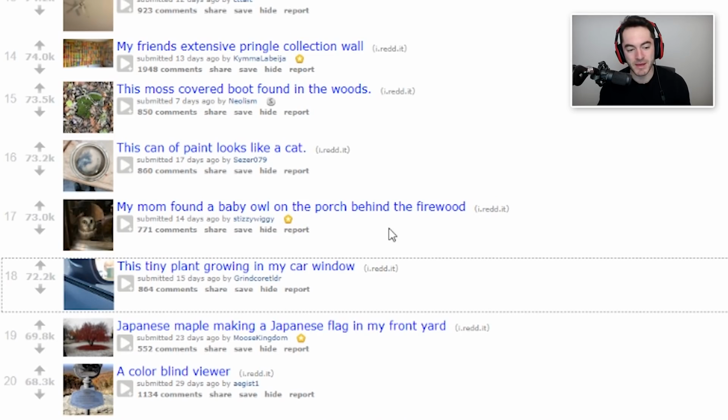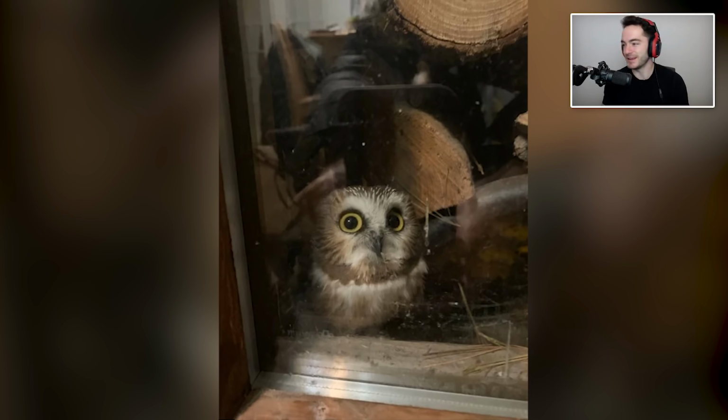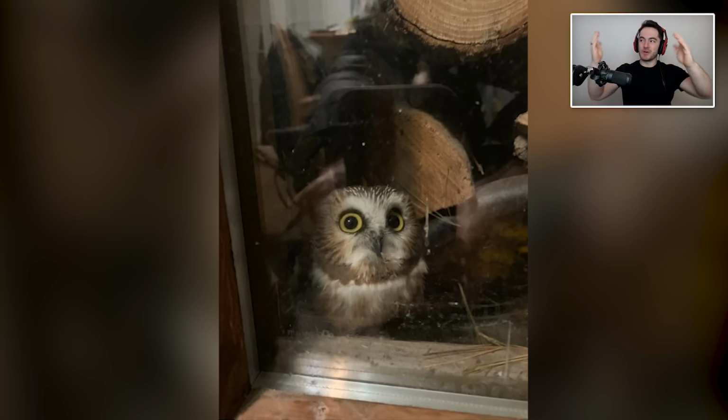My mom found a baby owl on the porch behind the firewood. I guess that's mildly interesting. I don't know. Oh, I see. So the firewood is piled up against the back window, and somehow an owl is in there and it's trying to get your attention for help.